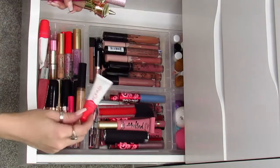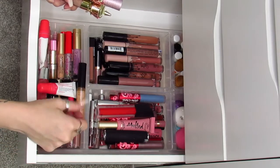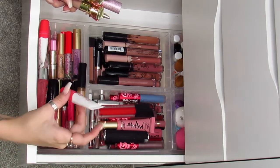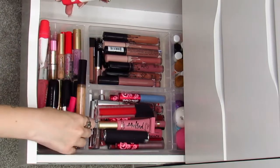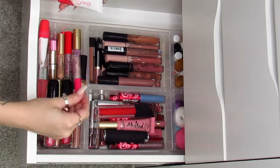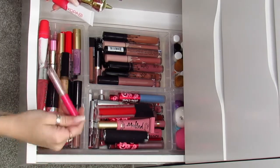We have a few of these lip glossy Kapari glosses. Jaclyn Hill talked about these in a video, so I had to try them, and they're definitely very, very good. They're super hydrating and very glossy on the lips. We have a couple of the OG lip smackers. Don't judge me, these are still really good. And who doesn't love these old school lip smackers?